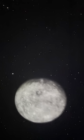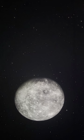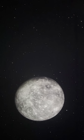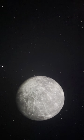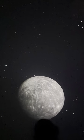This would be how it's like in real space. Okay. So, this is Mercury. For all of us, when we look at Mercury, you realize that it looks quite familiar. It looks a little bit like our moon, that's right.